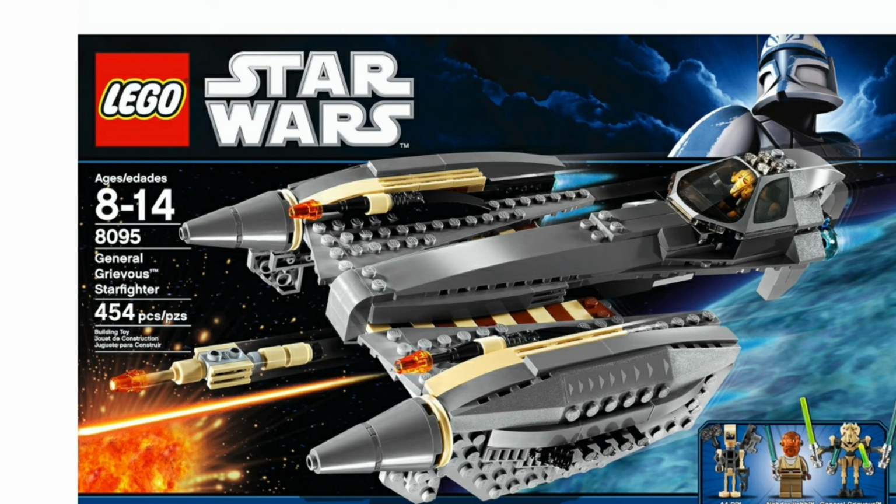The AT-AT, I'll probably get next year. I'm probably not gonna get it this year. I'll probably get it next year. But I do want another AT-AT, and I do think it's gonna be a little overpriced. 160. That's a steep price. But I think we're in for some good stuff. I don't think that this set is gonna be complete trash.